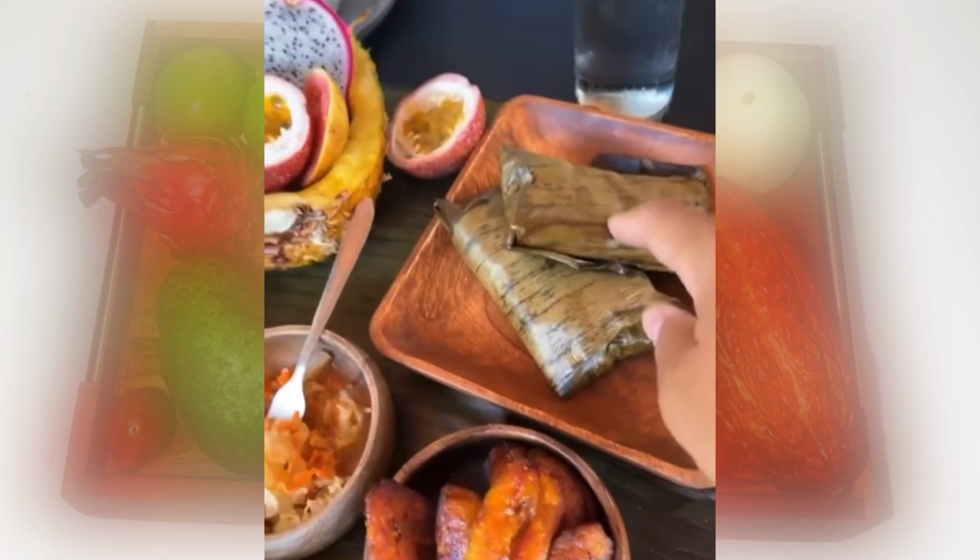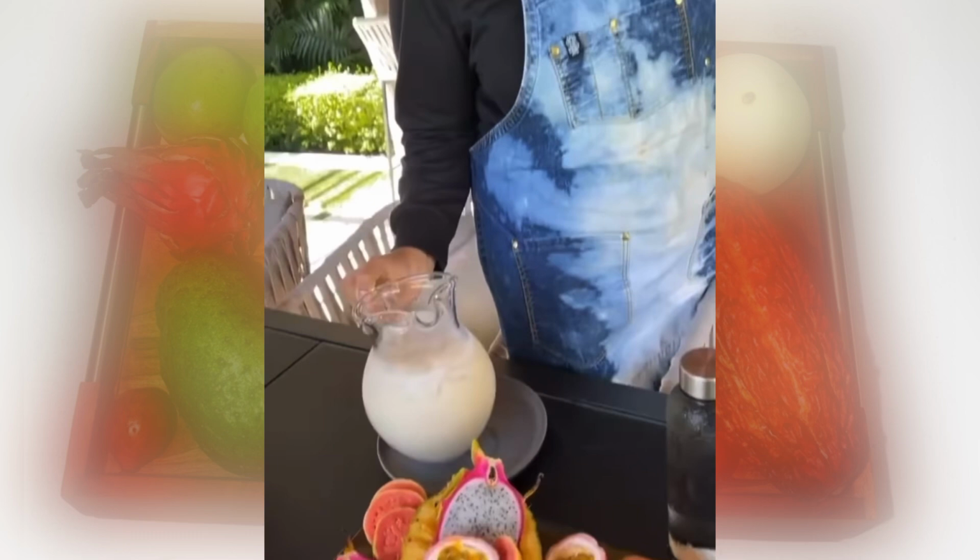And what kind of drink is this? This is soursop, with a little nutmeg. So, you want a bus? Lunch in Jamaica.